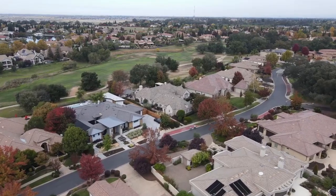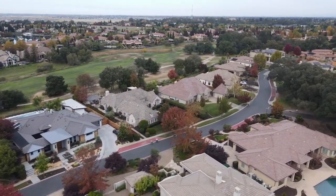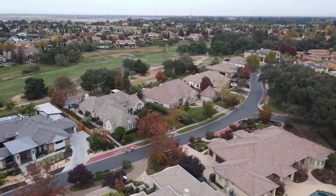Some of the pros are going to be the more natural amenities, since you're a little bit further away from everything in Roseville. This particular community is going to be one of the farthest west Roseville points before you get into Sacramento County, as you're going down Baseline towards the Sacramento International Airport. So you are going to have a lot of open green spaces, some beautiful oak trees, and you're going to be around an 18-hole championship golf course, which is gorgeous.